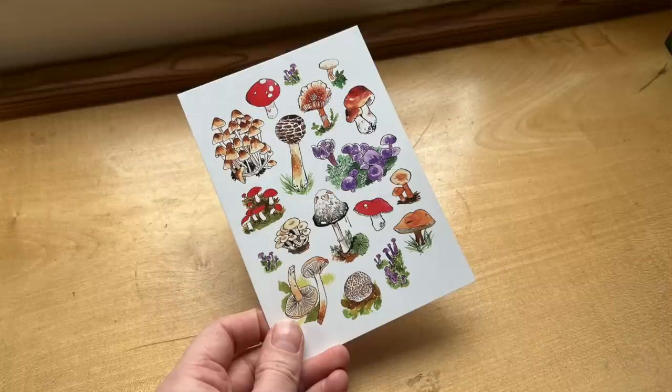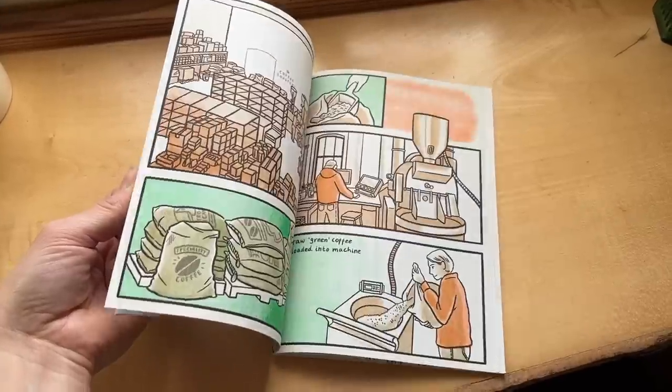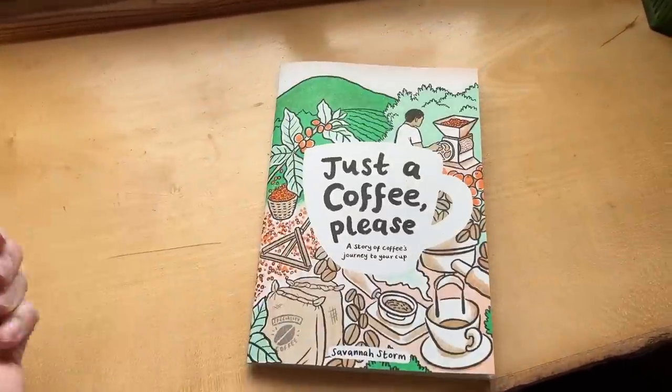So this is what she sent us. There's a little note there which has got some really cool mushroom illustrations on. I think that's going to go on my studio wall. And she also sent a little comic that she's done, which is a story of coffee's journey to your cup, which I think is aimed at me because she knows I like a cup of coffee. Yeah. And here's the print.